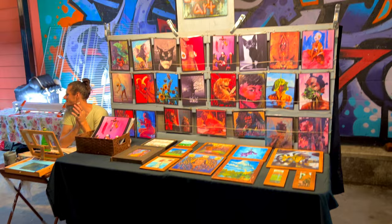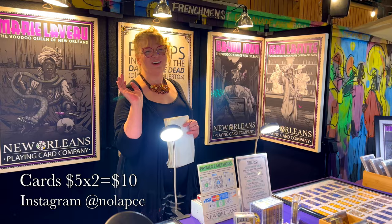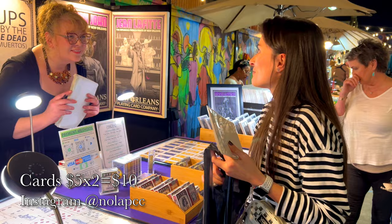I found out about New Orleans Playing Card Company. They sell unique playing card decks and also beautiful prints, some of them related to the urban legends and scary stories of Louisiana, which I like a lot. Here you can find something unique to bring with you from New Orleans or enjoy some drinks in the nearby bars.